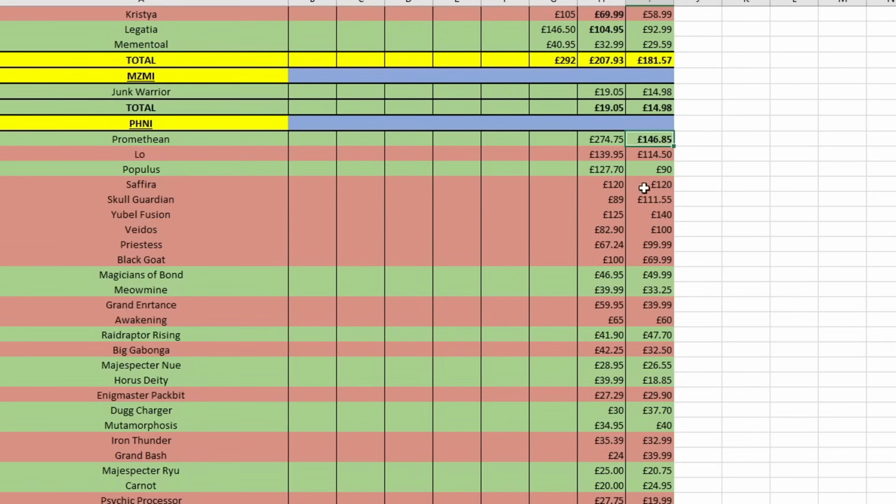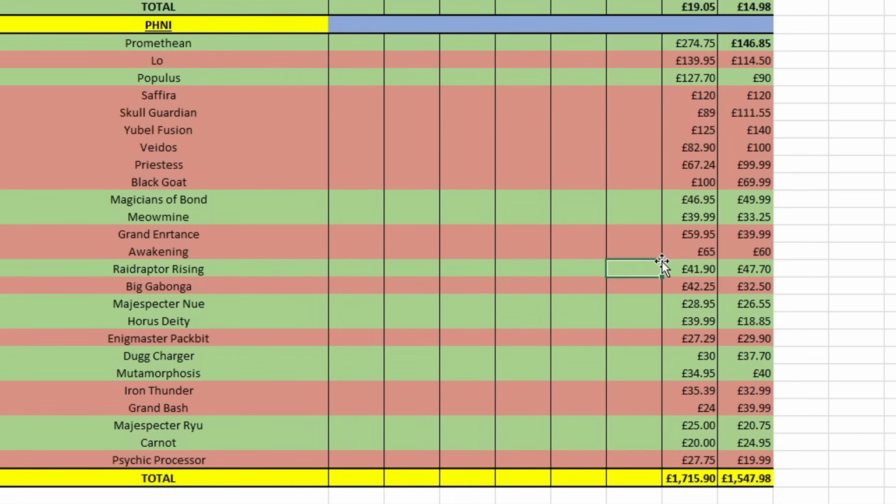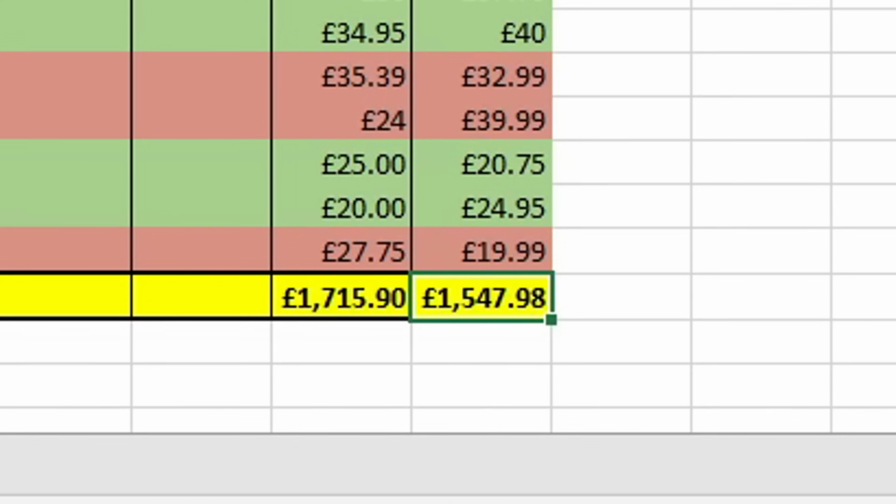I think for the most part, overall, most of the other Quarter Centuries in the set are down quite a bit. That is for the most part always going to be the case when you're looking at a set when it's new and then a set, you know, a couple months down the line. As you can see from the totals, we're down about 150, just over 150-ish.